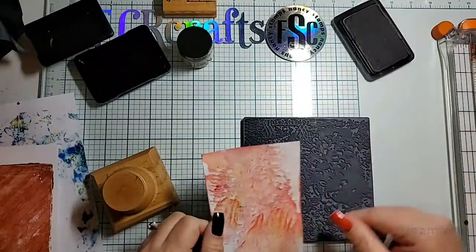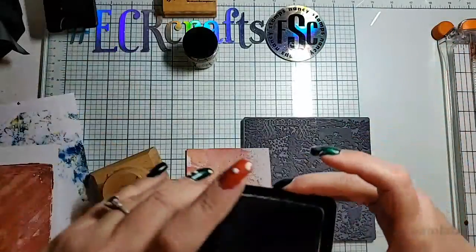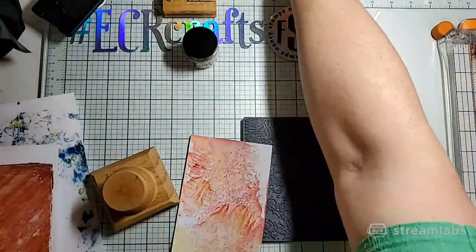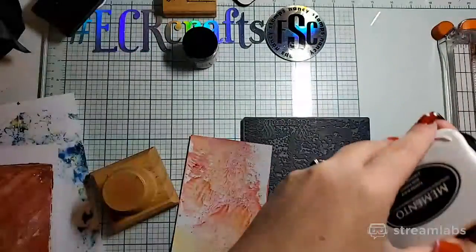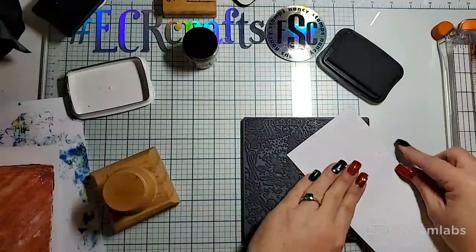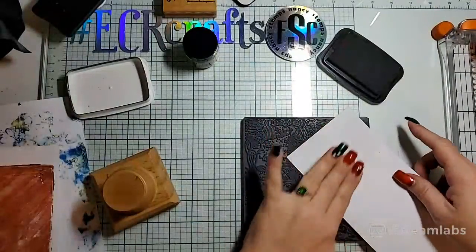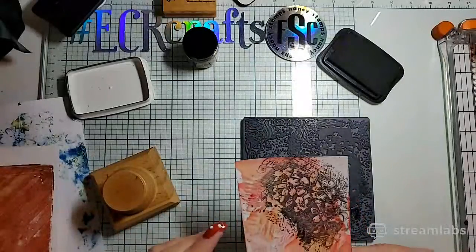Because it doesn't matter if it doesn't quite line up. And, oh, I think I need to re-ink. Yep, I need to re-ink my pads. I use that one a lot. But I do want it a little darker, so for this end, I am going to go in with the black, just to get more color down there. Oh yeah, look at that. Ooh, that's nice.